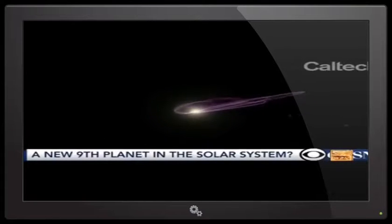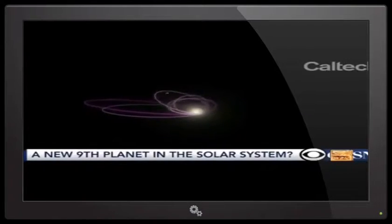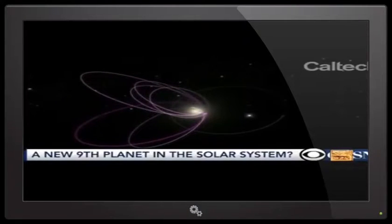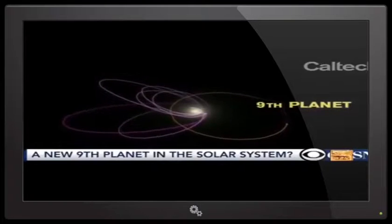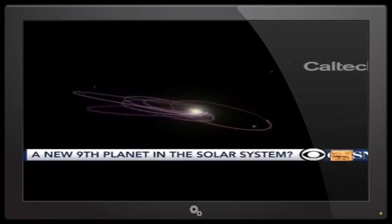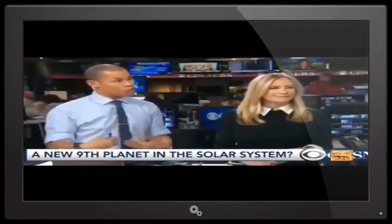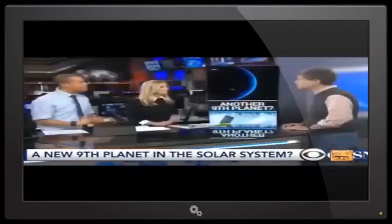No, that's not why. It's because it's so dim. It's so far away that even though it's big, it's very, very dim, and it'd be very tough to spot with a telescope. I'm also fascinated at the idea that this planet could be so far out there and still our sun be the mass that is keeping it in the gravitational pull of our solar system. Right, yeah, but no, it's true.